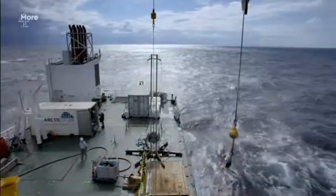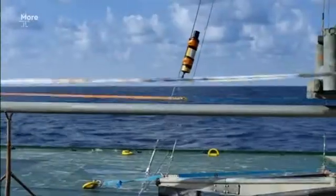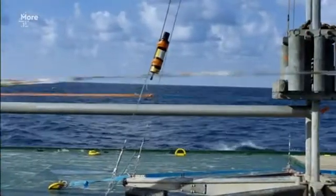More used to battling the storms of the North Sea for the oil industry, the high-tech Scandinavian survey vessel will be the operational centerpiece of the expedition.